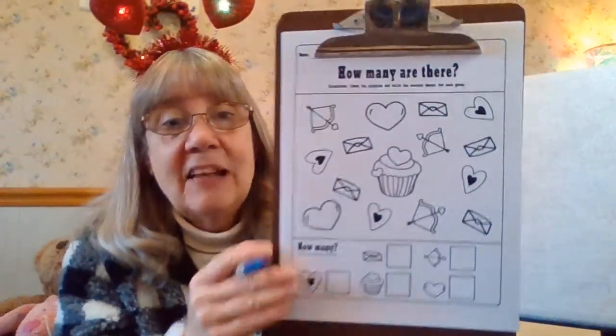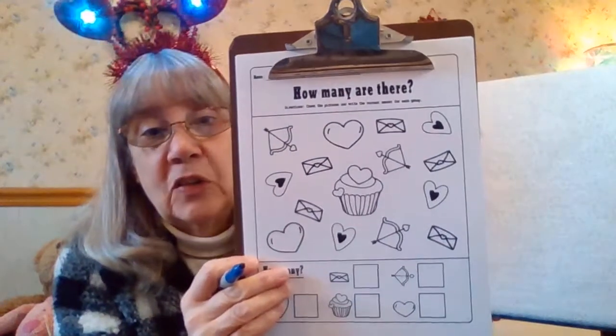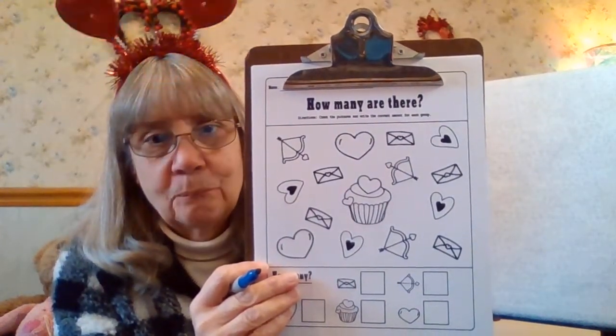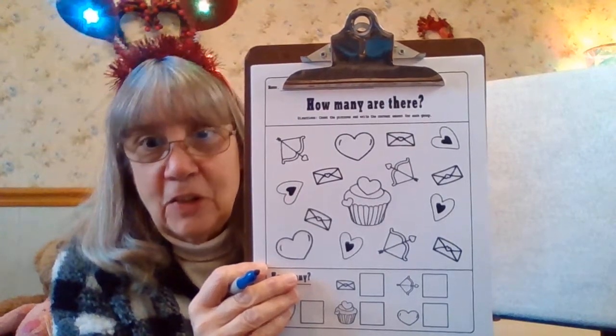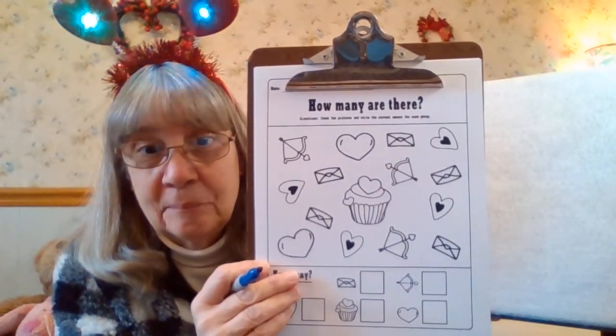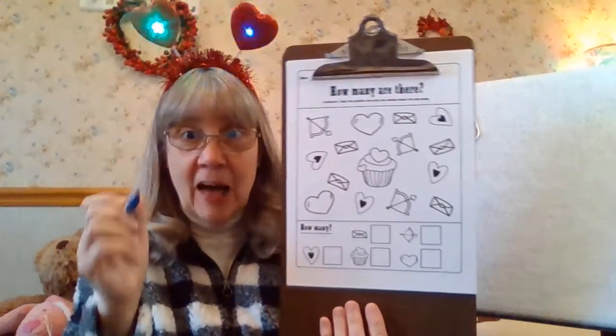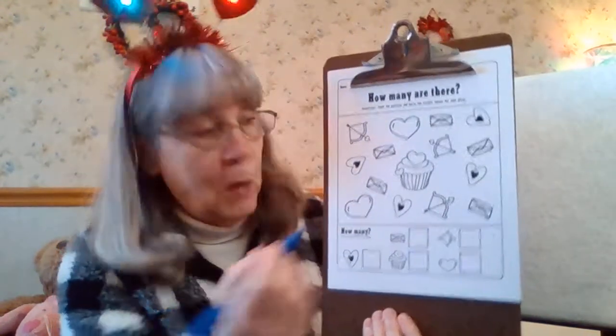How many envelopes do you see up here? Can you count them? You count, and I'll wait. Did you find them all? Would you like me to help you? Okay, we'll cross them out as we count them, okay? We'll use our blue marker.